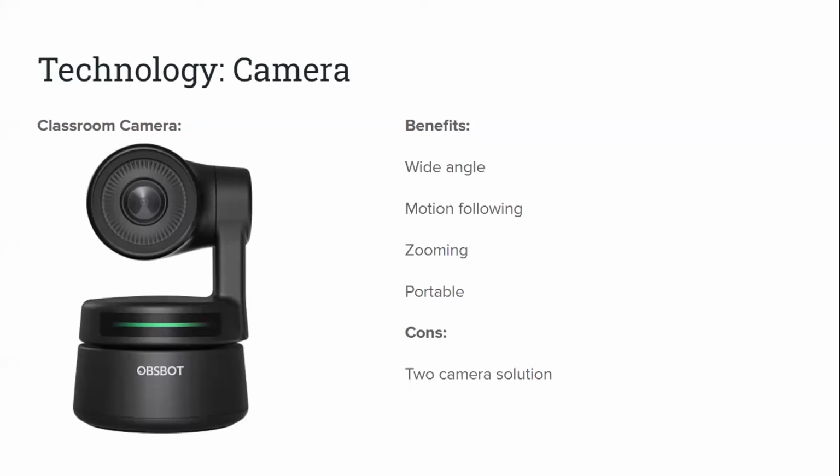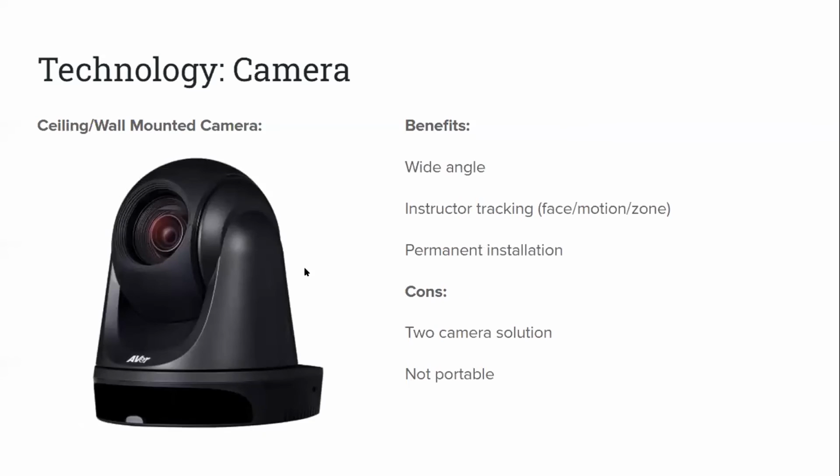Again, it's very similar. It would have a wide angle. It would be motion following. It would have zooming and be portable. And the cons are that it would be a 2-camera solution. You'd have to set up 2 cameras within the classroom. If the classroom is going to be a permanent Hyflex classroom, it may not be the best option.